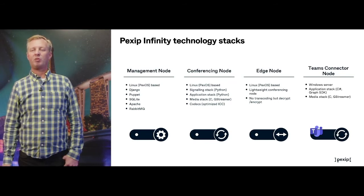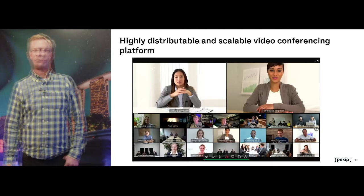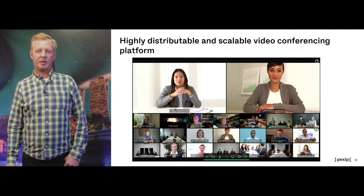And we make sure that no other companies can actually call into your conferencing infrastructure. And then there is the Pexip public service, where we manage everything and the customer just pays for a monthly subscription and all the services he would like to use. And then we will handle calling, we will handle conferencing, and we will handle calls to Teams and Google Meet. Pexip Infinity is highly distributable and scalable.